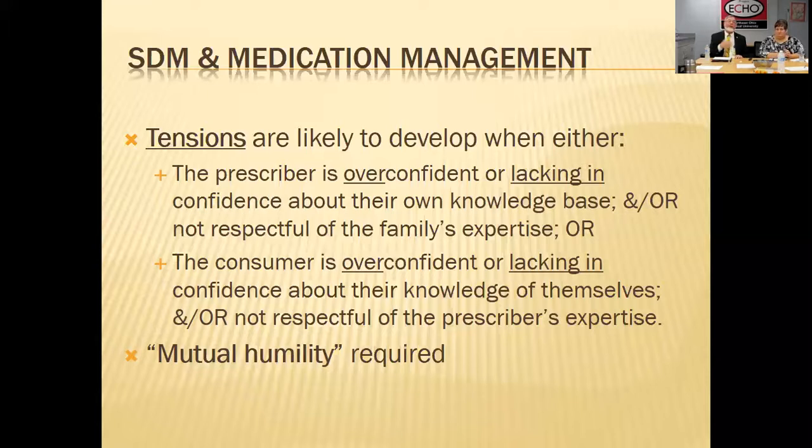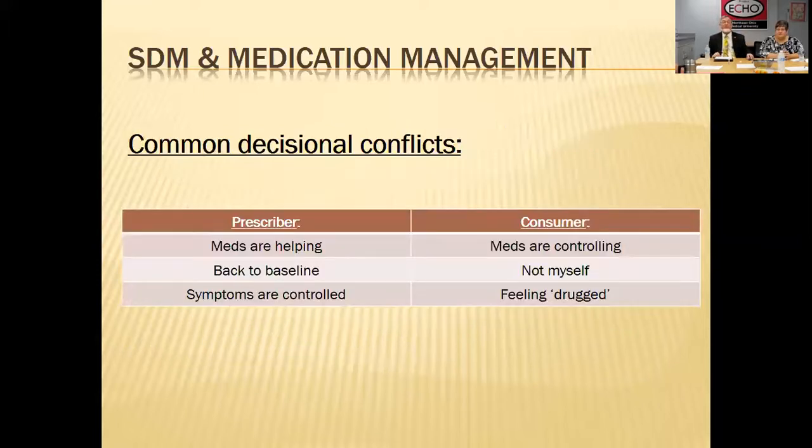Similarly, tensions can develop with the consumer when they're overconfident or lacking in confidence. The consumer who's overconfident is often the person who's gone home after the first appointment, has researched the medication on the internet for an hour or so, and comes back feeling like they know as much as the prescriber does and is ready to drive treatment. The flip side of that, though, is the consumer who sits back and passively says, you're the doctor, you tell me what to do. And so those are where some of those tensions develop.